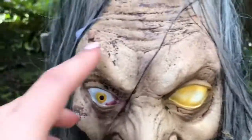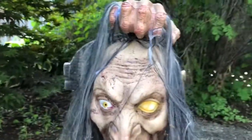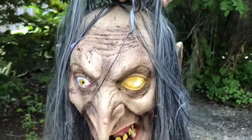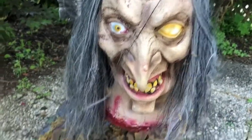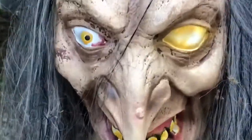She has dirt all around her face, which gives a very dirty appearance, which I love considering she is from a tombstone. Basically, that gives it a really good appearance and a more realistic look because she's a head from the ground. Of course, she's going to be covered up in dirt.